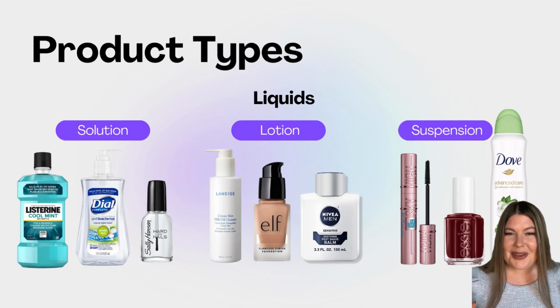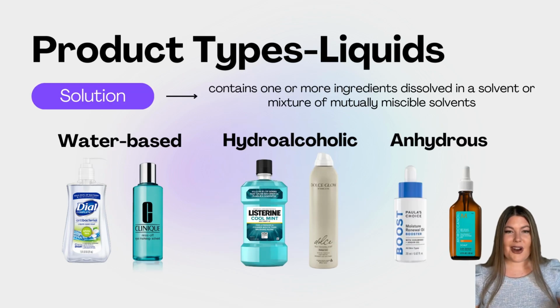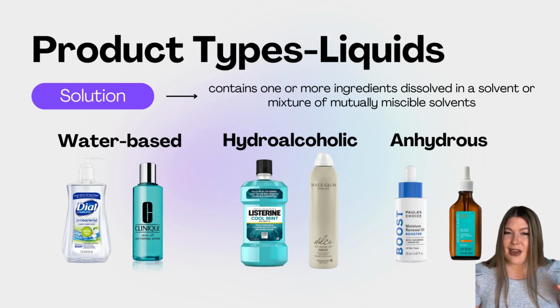But anyway, starting with liquids, we have solutions, lotions, and suspensions, and we will dive deeper into their general composition. Solutions are homogeneous mixtures, meaning they only have one phase. This could be water-based, hydroalcoholic, or anhydrous, aka only oils. Water-based solutions contain obviously water and water-soluble ingredients, and a few examples of these would be hand soaps and some makeup removers. This specific formulation type is used in a lot of cleansing applications because it is easy to make and can easily wash off.